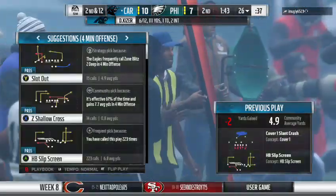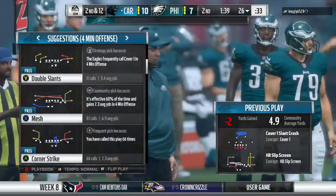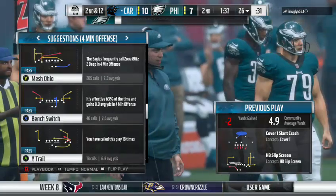And he's going to lose yards. They take him down at the 26. This will be a 2-yard loss on the play, and it'll be 2nd and 12.